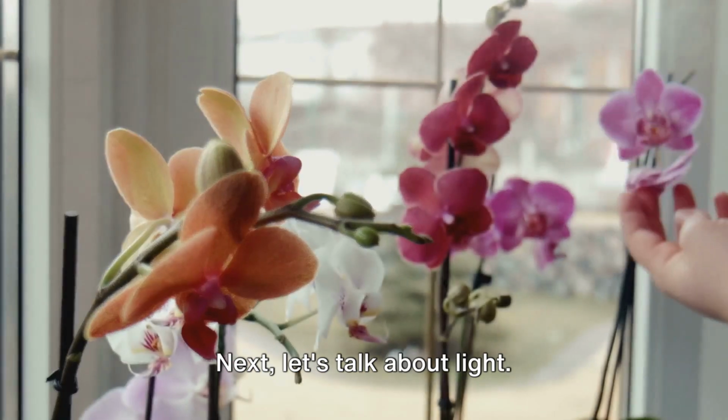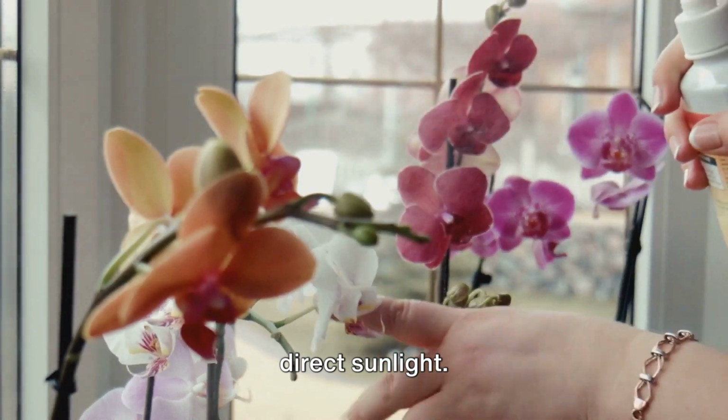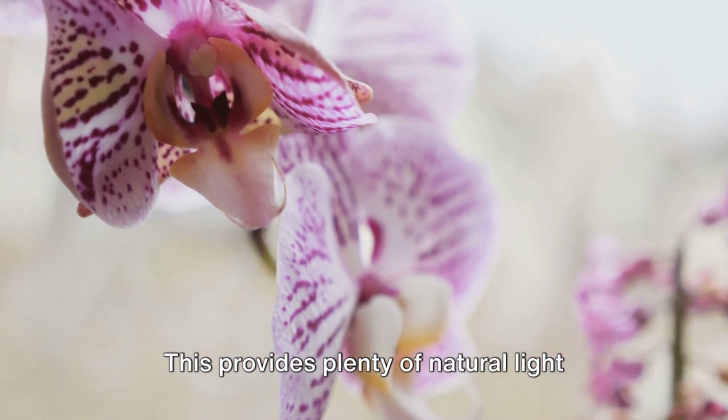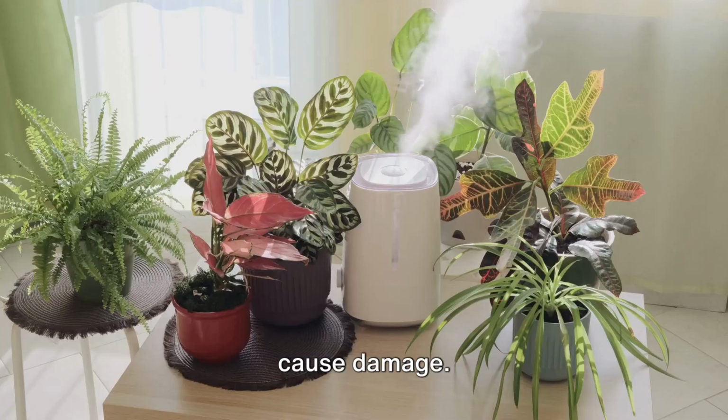Next, let's talk about light. Orchids adore light, but not too much direct sunlight. Placing your orchid near a north or east-facing window is often ideal. This provides plenty of natural light without the harsh midday sun that can cause damage.